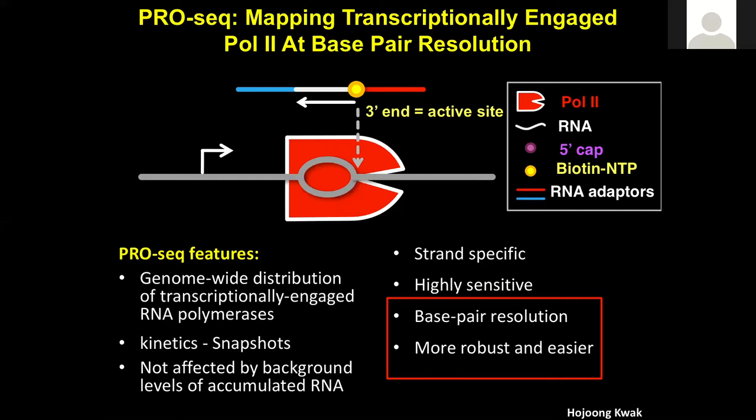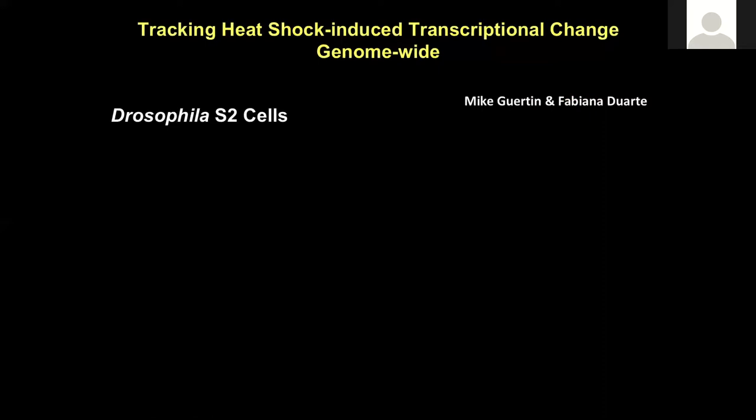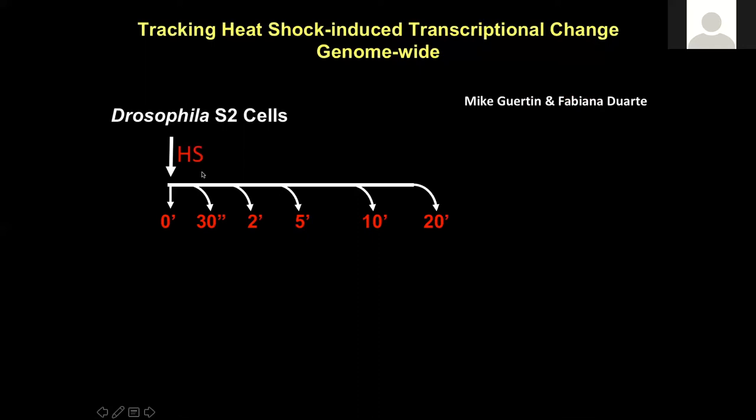So the hope was that by using PRO-seq, its high resolution and sensitivity, we could provide a very fine-grained panorama of the changes in transcription across the genome in response to regulatory signals, allowing insights into the steps in transcription that are regulated. So we wanted to look at heat shock genes and the heat shock response and watch the whole genome as it changes. We took Drosophila cell cultures, did a heat shock, took samples at 30 seconds, 2 minutes, 5 minutes, 10 minutes, and 20 minutes, and then did PRO-seq.